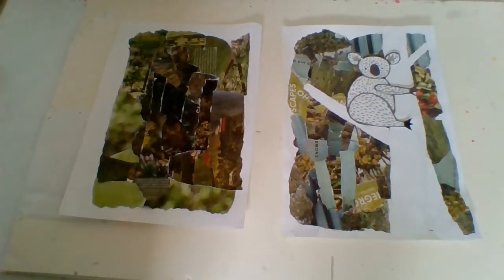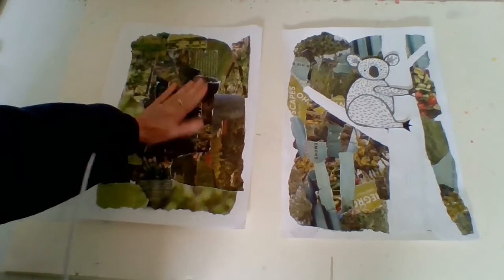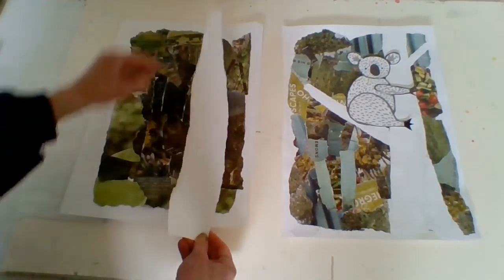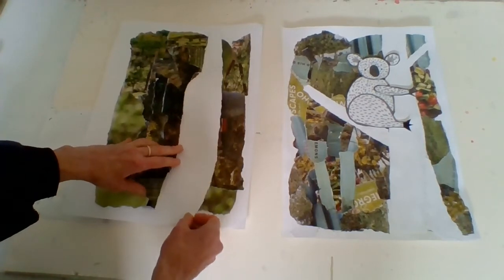So there's all my bits of green all stuck down, all representing the eucalypts that the koala likes to eat. So now I'm going to be making a tree trunk for my koala. I'm still tearing the paper. Because my greens are really quite dark here, I'm going to have a torn strip of white paper that I'll use for the tree trunk here.